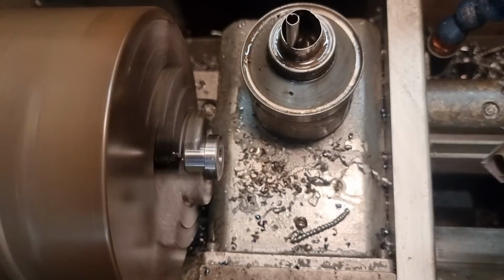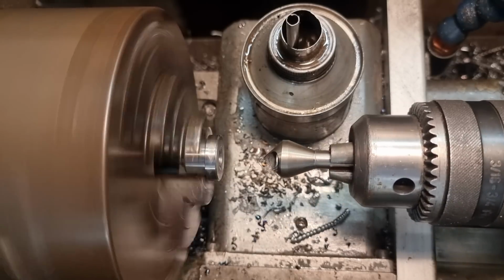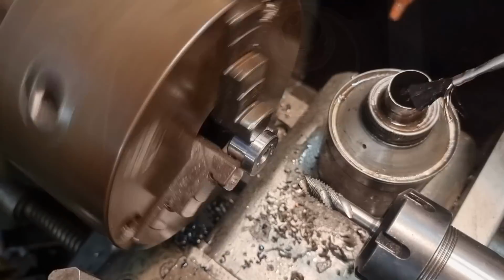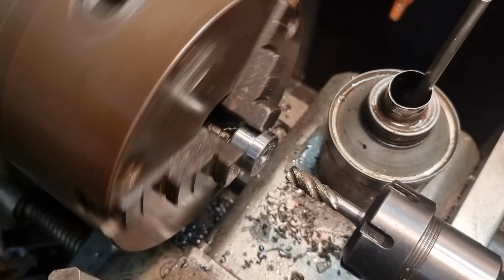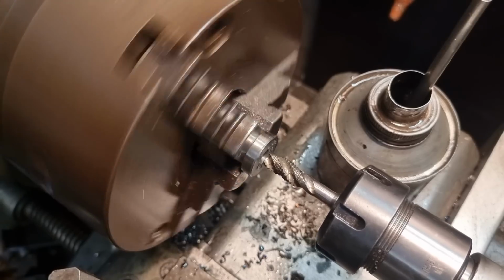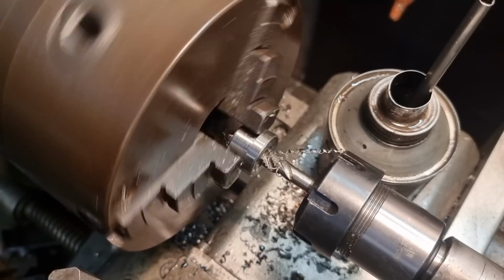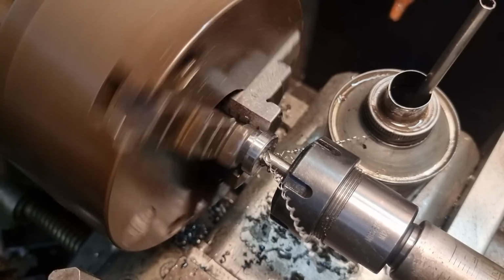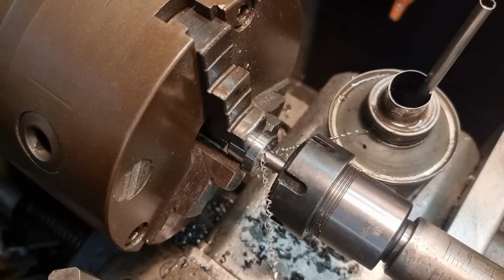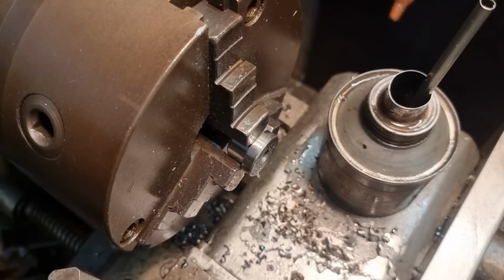Sorted. A quick sham for a man. Ready to take the thread. And now we slow things right down, while we do my dad's favourite thing, if you're watching Gus, and send a machine tap through. Just like that. Right, knock it into reverse, speed it up a little bit. And there we go, that's one done.